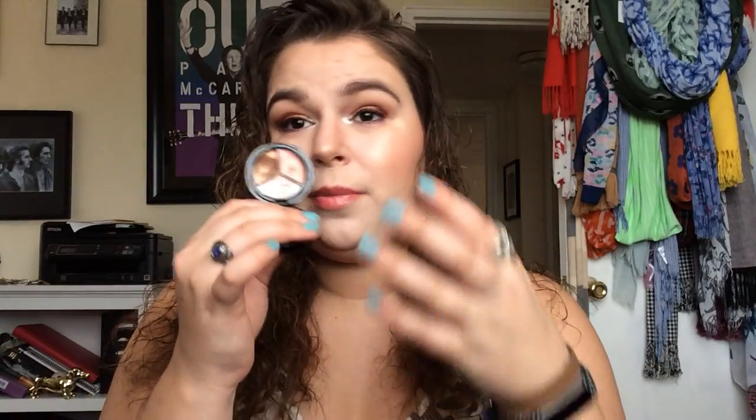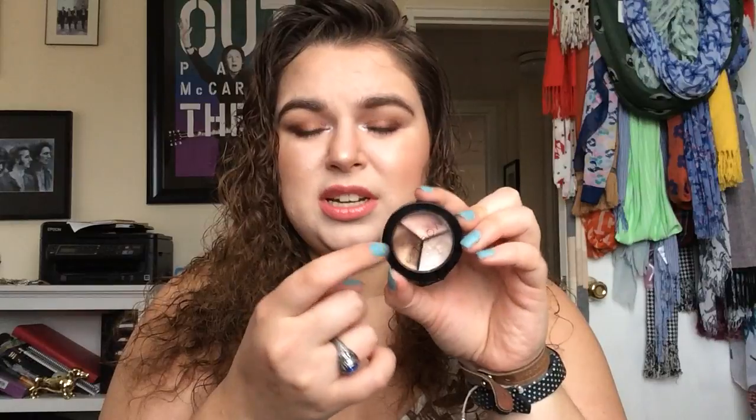I have this Model Co. Trio. I believe I got this in a Birchbox, maybe, or maybe an Ipsy. I can't remember for a lot of these. But I was panning this bronzer. It's all very shimmery, but once it's on the cheeks, it's fine. They are kind of small to get your brush in, and I have to use my finger.